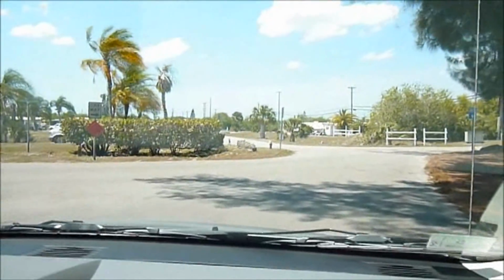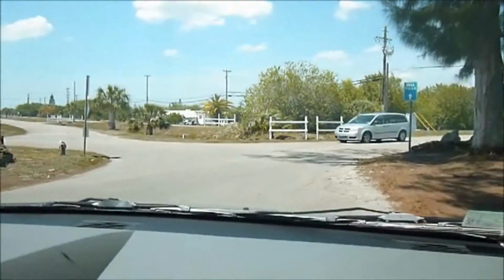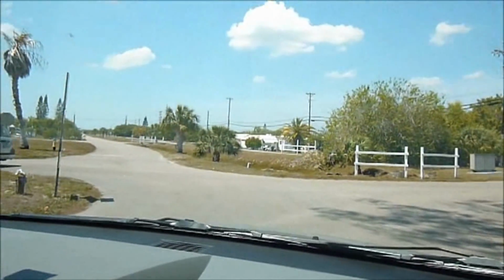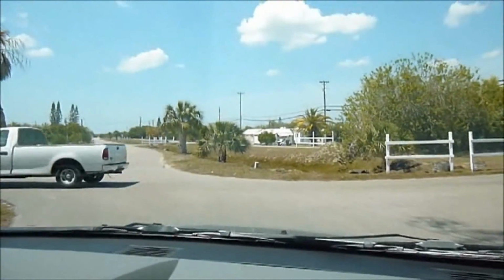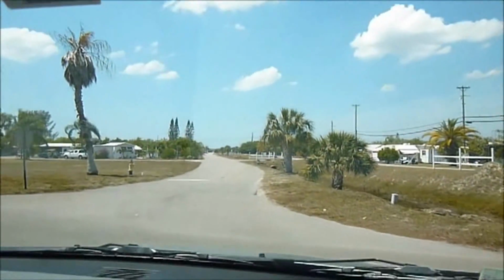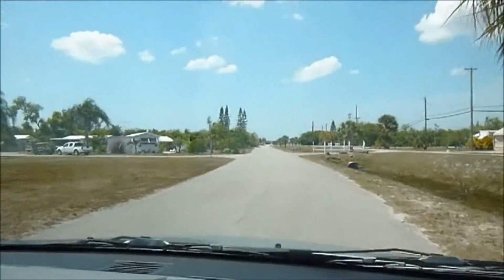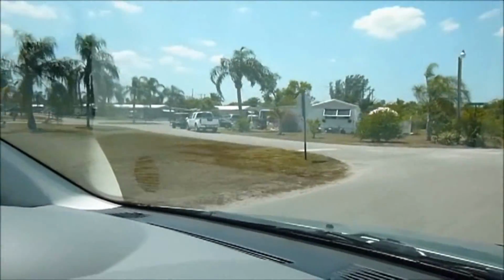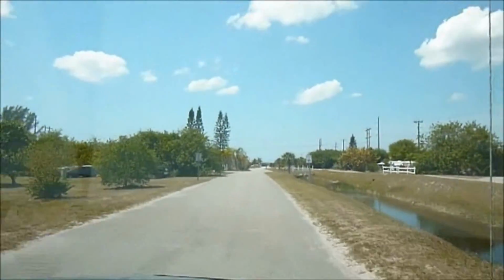Crossing the main entrance to Citrus Park called Trost Boulevard and going into the second section, which is the resort section. Again, in this section you can find single wides and double wides. And you can also live here year-round in this section.